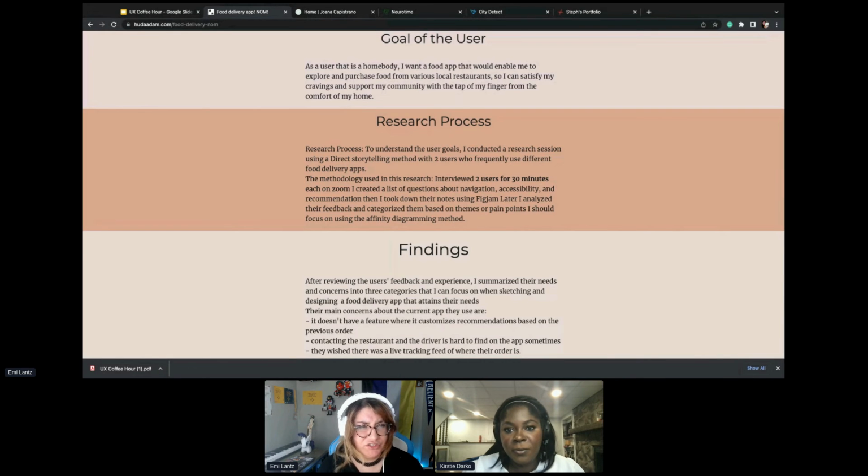Right. And I think one of the things is DoorDash, Grubhub, Postmates, right? There's a lot of competition and oversaturation in this market. And so, the goal is to explore and purchase food, but what is the positioning? What is the difference? And I can see it right here with support from my community. Bring that out. Somehow bring that out with the problem statement. Maybe we can rewrite it to say, modern day food applications are not supporting our communities as much as they should be. And so this application is, etc.